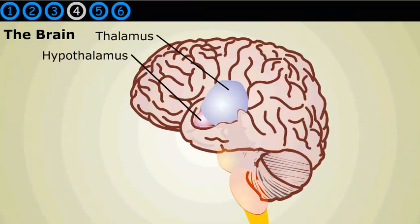The thalamus and hypothalamus develop from another part of the forebrain. The thalamus is a processing center for signals traveling between the cerebrum and the peripheral nervous system. The hypothalamus is critically important for physiological regulation and the maintenance of homeostasis.